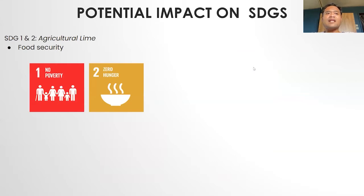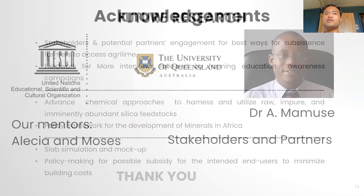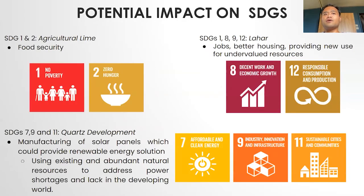So now the real value of development minerals lies in their impact and contribution to the Sustainable Development Goals of the UN. The Agricultural Lime Project sees agricultural benefits such that it will improve food security, thus eliminating hunger and poverty by increasing the food supply, while providing more job opportunities. The Quartz PV project will inevitably contribute to affordable and clean energy, such that it could help increase the available energy supply, which reduces the costs. Harnessing solar energy is also a sustainable way with reduced environmental impact.